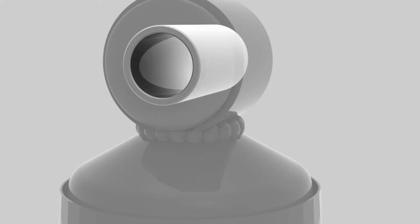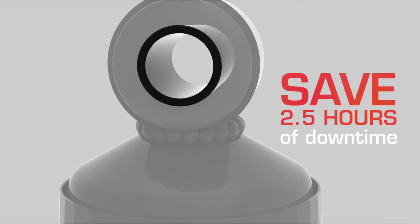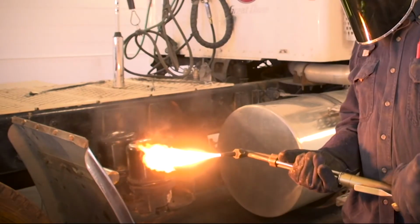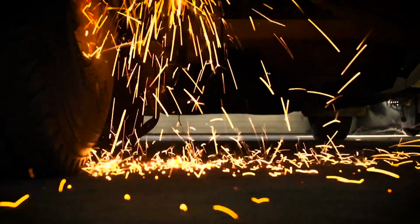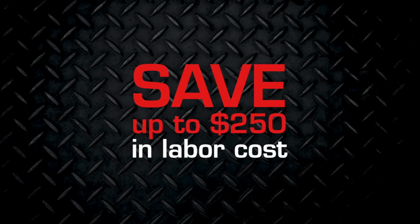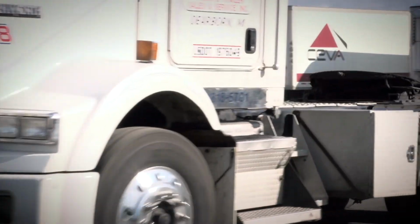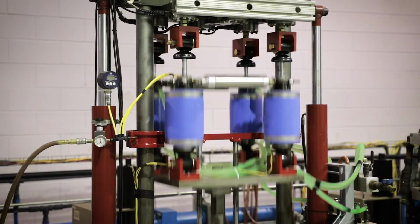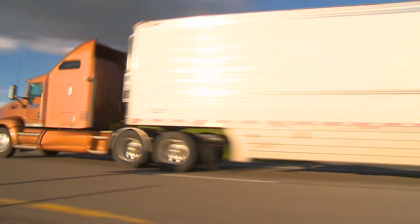Finally, you can save up to 2.5 hours of valuable downtime per 18-wheeler with FleetLine's end-mount anti-corrosion coating, which inhibits rust and prevents bolt seizure to the mounting sleeve, saving you up to $250 in labor costs, getting you back up and running faster than any of the competitors. Quality components, precision engineering, and a durable, robust design make FleetLine the best choice for your hardworking applications.